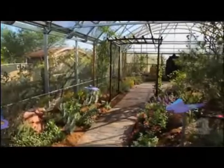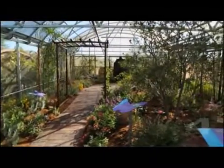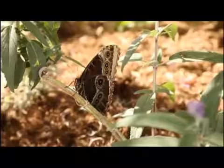But other caterpillars look different from one another too, and you can actually identify the species of butterfly based on the caterpillar. And you'll get plenty of practice identifying all kinds of different caterpillars and butterflies at almost every time of the year throughout the preserve.